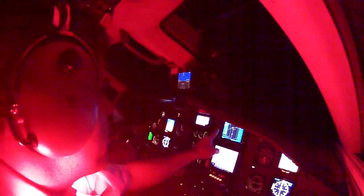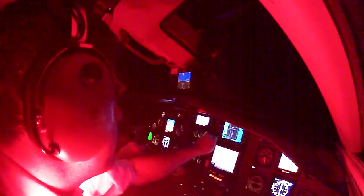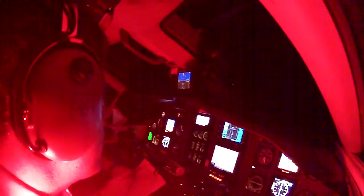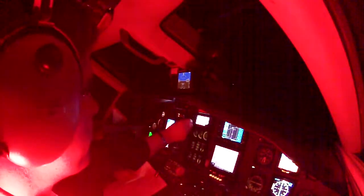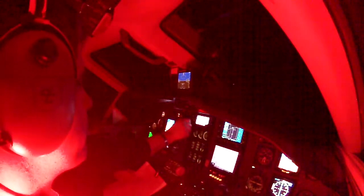Let's go ahead and set it up here. Switch, and then we'll set 111.15. We're going to have it here on this side. Let's go ahead and on the Garmin 430, set the same thing there. 111.15. And flip the switch. Excellent. All right.